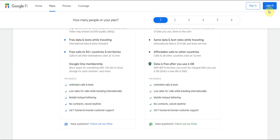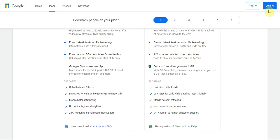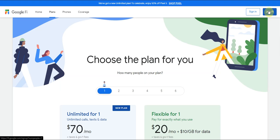And of course the basics with this plan: you get unlimited calls and texts, low rates for calls while traveling internationally, mobile hotspot, no contract, cancel anytime, and 24/7 human-to-human customer support. So that is a win right there.